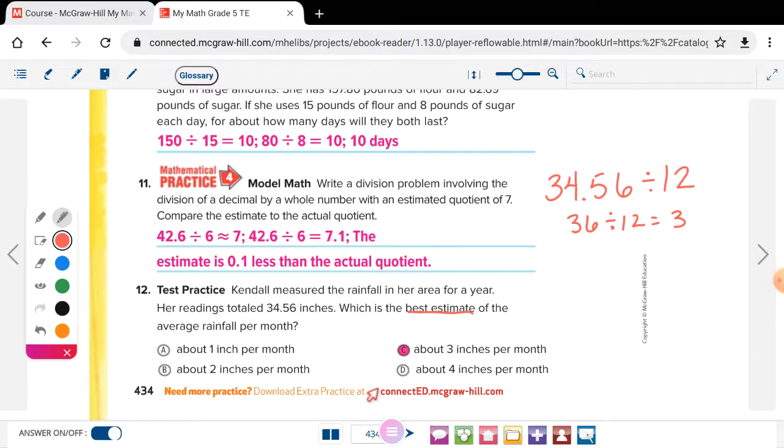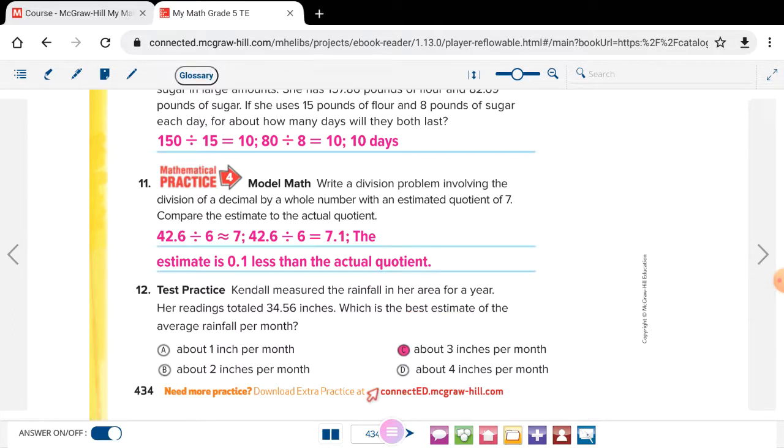Okay, let's flip on over to lesson 11. This 11, yep. Page 444. Look at page 444. We're actually gonna do it on loose leaf, but keep your book open.